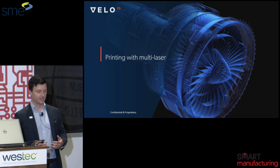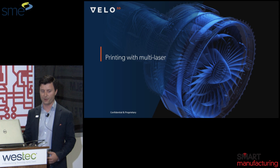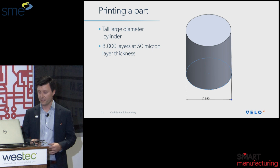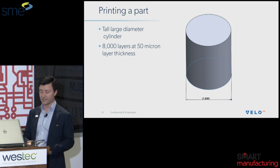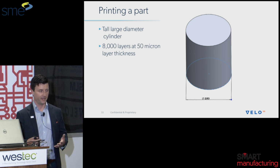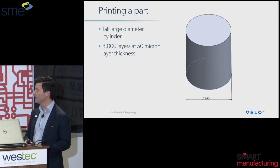So to further illustrate some of the advantages of Velo and our in-situ overlay and multi-laser performance, we're going to look at printing a part. Just a thought exercise of printing a part. And we're going to choose the worst possible part to print, which is just an ingot. We're going to print a cylinder of Inconel in this case. This is a cylinder that's 250 millimeters in diameter. It's a 10-inch diameter and about 16 inches tall. It's a massive piece that you would never, ever want to 3D print. But it serves to illustrate some points here.